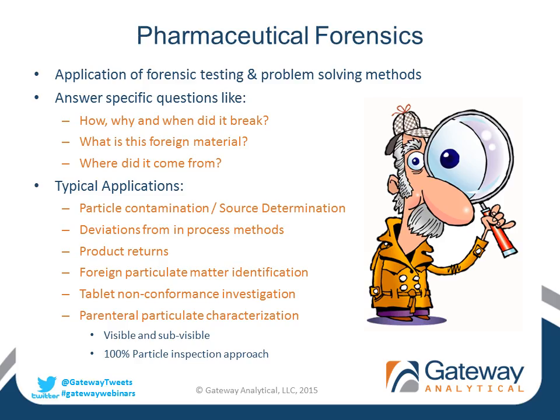All right, so in order to solve particulate analysis, we like to use a process called pharmaceutical forensics, which is the application of forensic test methods and problem solving focusing on root cause analysis and identification of unknown materials as it relates to pharmaceutical products, processes, and devices, with the aim of answering questions like, what is this foreign material, where did it come from, and this can be helpful in all kinds of nonconformance investigations and similar problems.